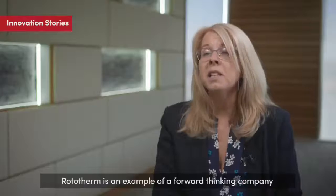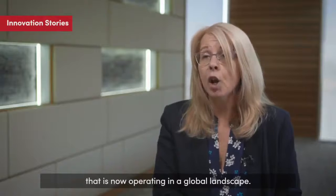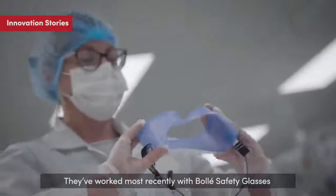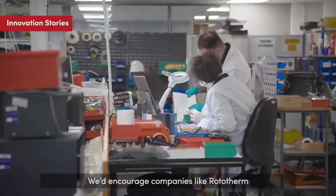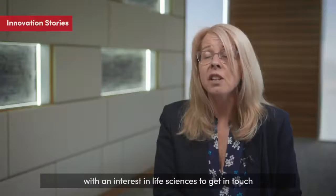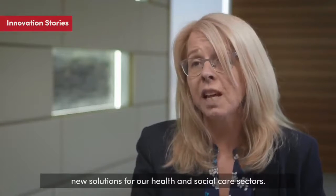So Rototherm is an example of a forward-thinking company that is now operating in a global landscape. They've worked most recently with Bolle safety glasses to bring forward new products to support the health system. We'd encourage companies like Rototherm with an interest in life sciences to get in touch, and let's explore how we can put you in touch with collaborative partners that can develop new solutions for our health and social care sectors.